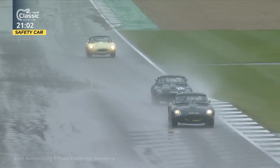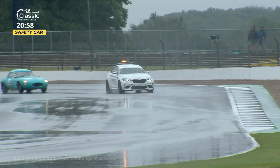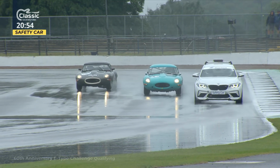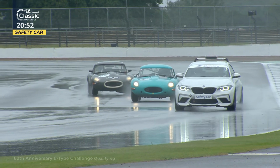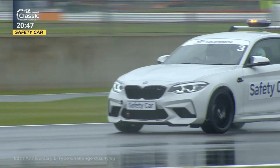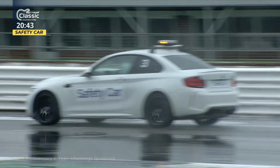And it's a tricky day today because there's a huge amount of track action. It's the same throughout every day here, all 3 days. The Classic, there is a huge amount of action, which is of course what we all love, but when you're trying to cram it all in, it can be difficult when the weather isn't quite according to plan. Nonetheless, good to see the cars out there, and let's hope that they get to do a run.